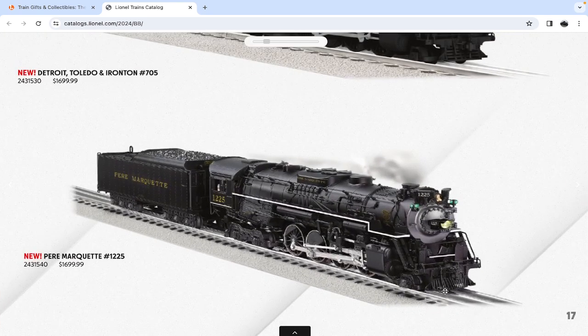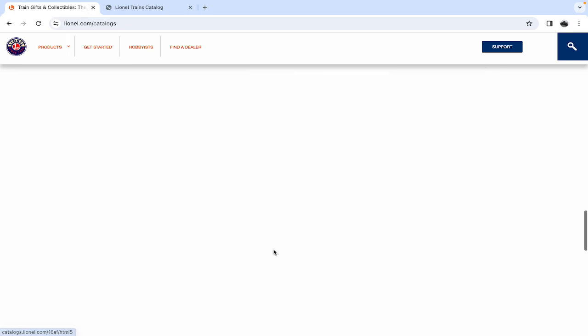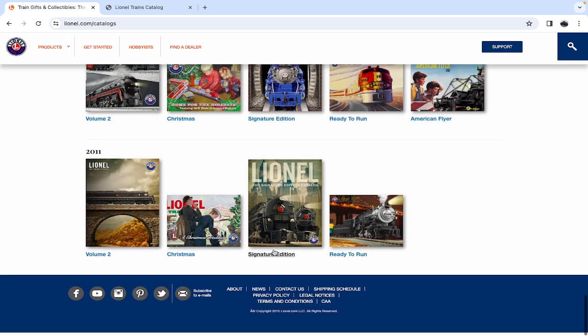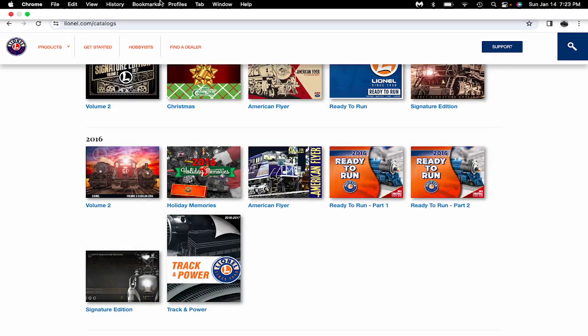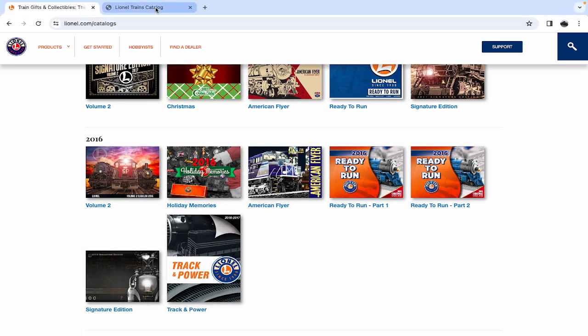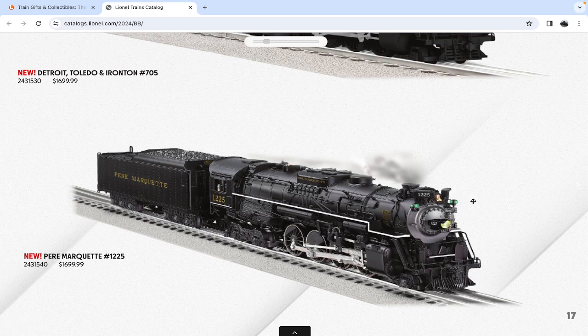And then the fabled Perry Marquette number 1225. Based on the photo, this looks like the original stock photo that came out in the 2010, I believe, 2011 catalog. I probably won't be able to access it since that's one of the older catalogs Lionel has produced. May have been newer. No, it was older. It was around 2010, if I remember correctly, when the original Perry Marquette 1225 was last produced with the dual tenders. If you wanted the scale Perry Marquette, you just purchased the Perry Marquette, and if you wanted a Polar Express, Lionel offered the scale Polar Express lettered and sound system tender to go with your Perry Marquette. Another childhood memory that came back to mind with that one.